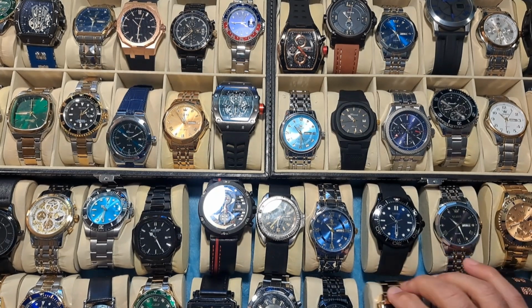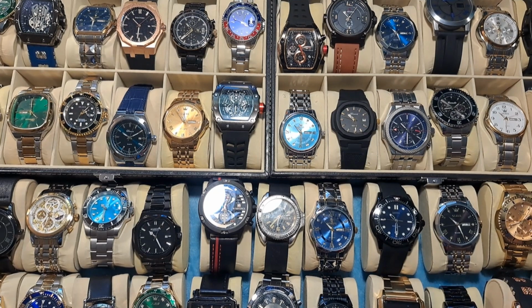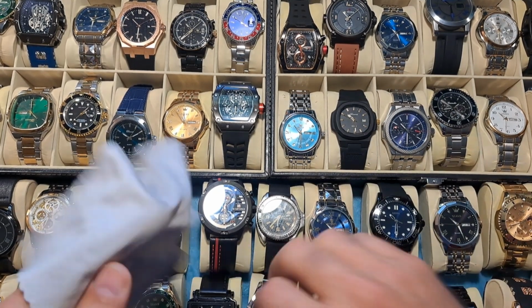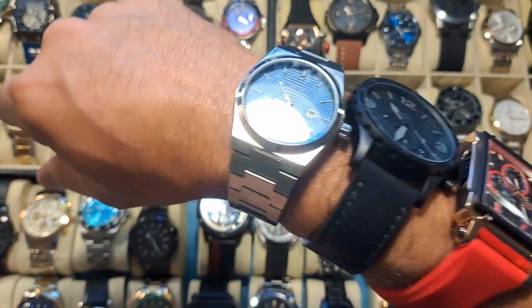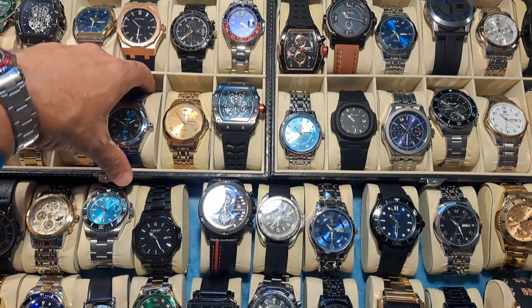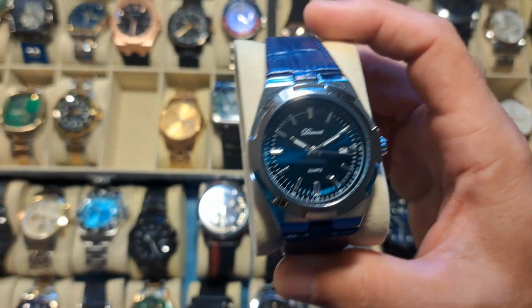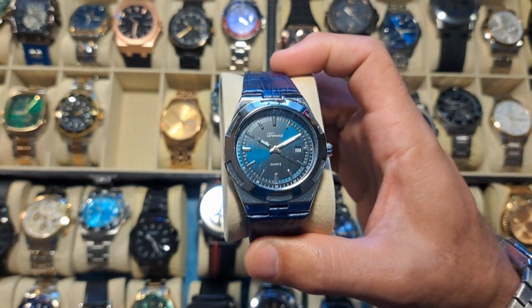Also, another brand that I have heavily featured recently has been the Vosi brand. The problem with the Vosi brand, this is a Vosi that looks very, very similar to another high-end model watch. This is also a Vosi. This is a great, great watch for the price. This is also an homage to a much more expensive brand.